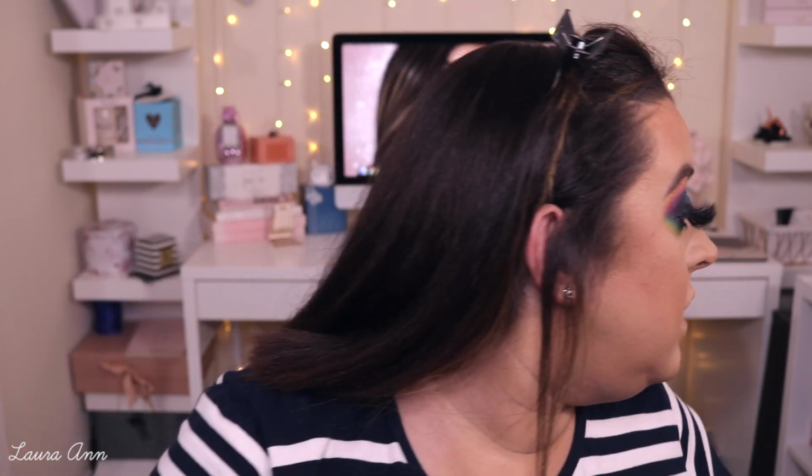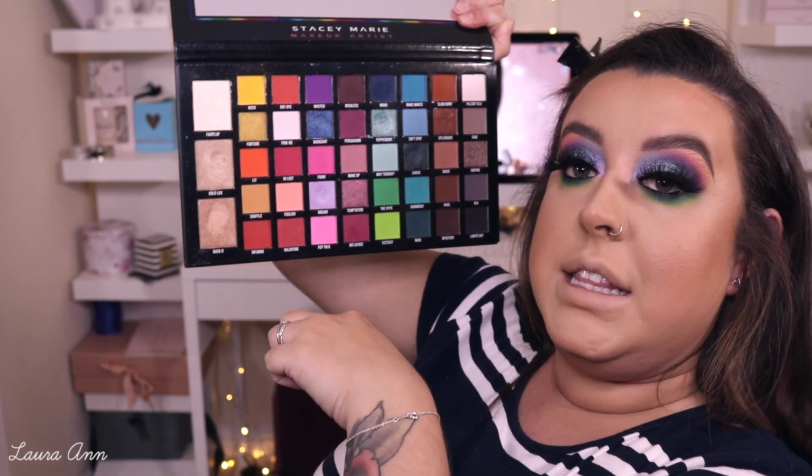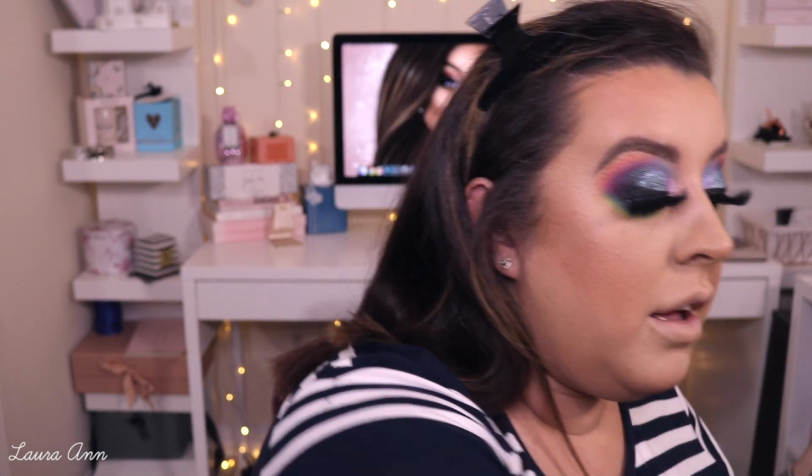Then for highlight, let me get the palette back. There are 3 highlights in this palette, so I'm going to take the middle one, which is Gold Luxe, on a Morphe Jaclyn Hill JH09.